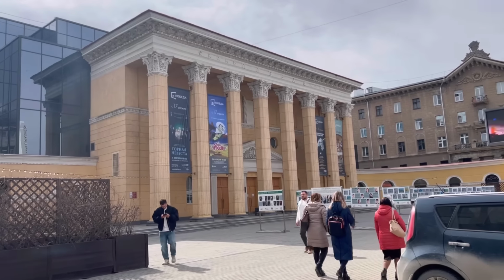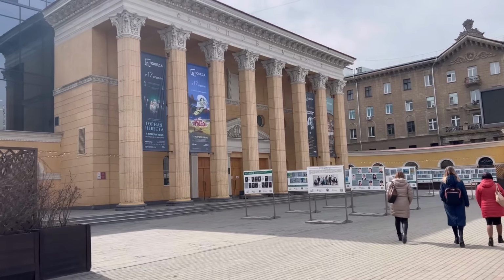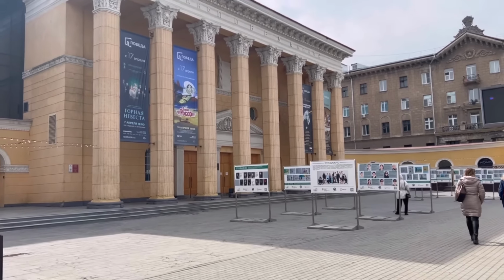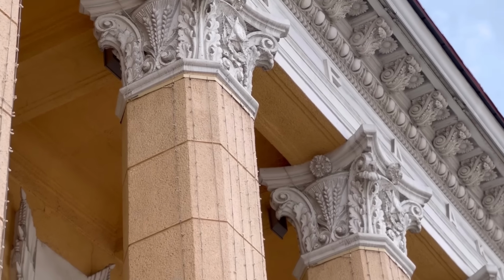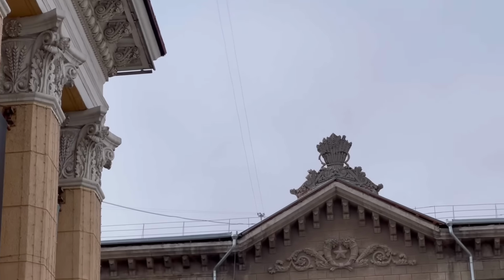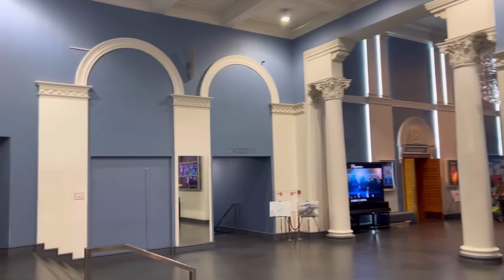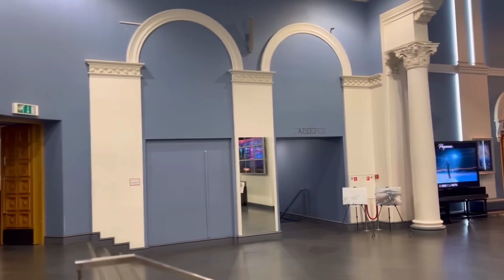Here's an old Soviet cinema called Pobeda, the Victory. I already been here once, but a quick stop wouldn't hurt. Really loving the old Soviet details. That's how it looks inside. It was renovated, so the interior just looks simply amazing. They kept everything, they just made it basically new, colored, and so.